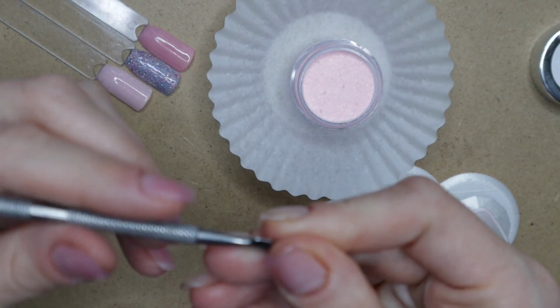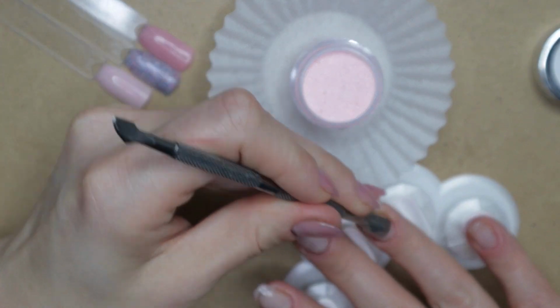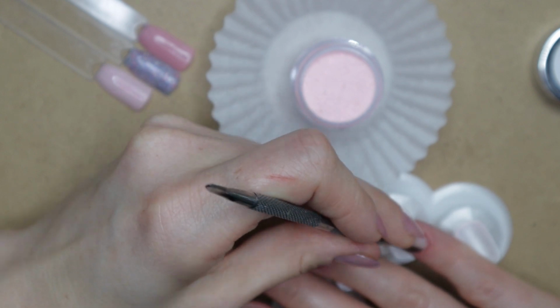Anyways, I'm going to go ahead and dip my nails in this color. All 5 fingers are just going to be one color, this gorgeous flake Champagne Bubbles.